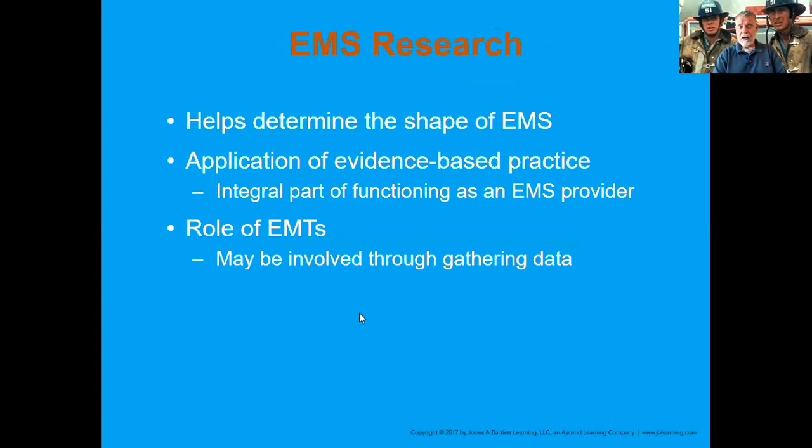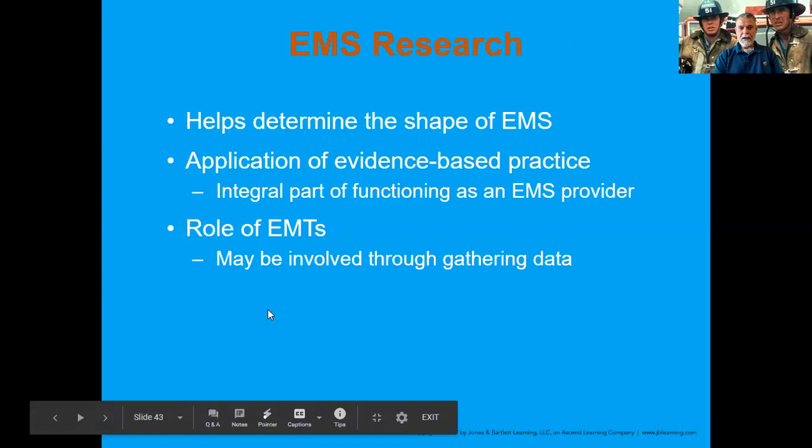EMS research, there's a lot of things that we derive from EMS research. Example I gave you earlier about the AEDs and CPR. You know, AEDs are awesome, CPR is awesome. But when those two are put together, that increases the patient's chances of survival. So it does help shape what you're doing and the protocols that we have.